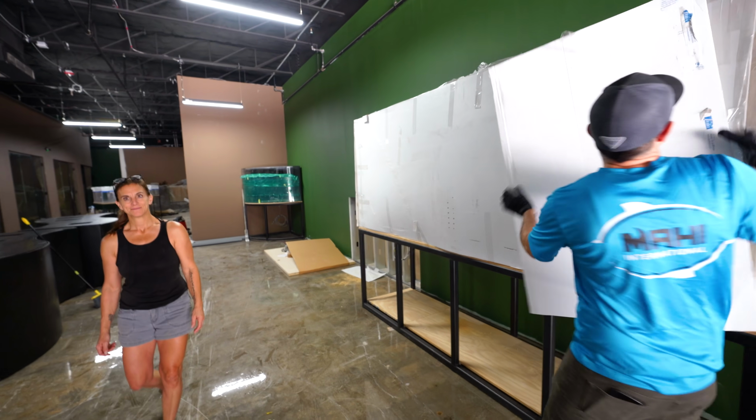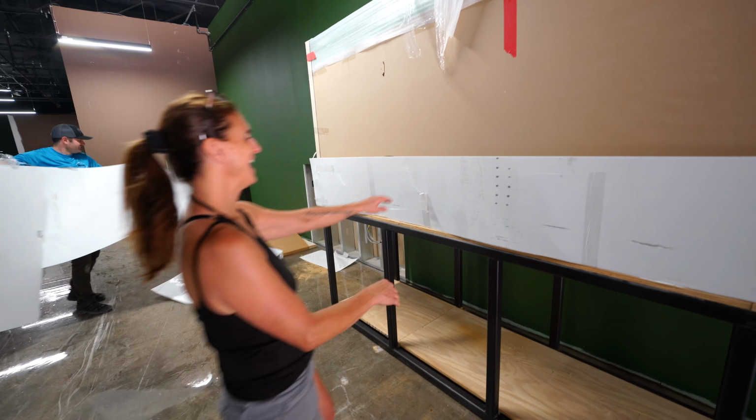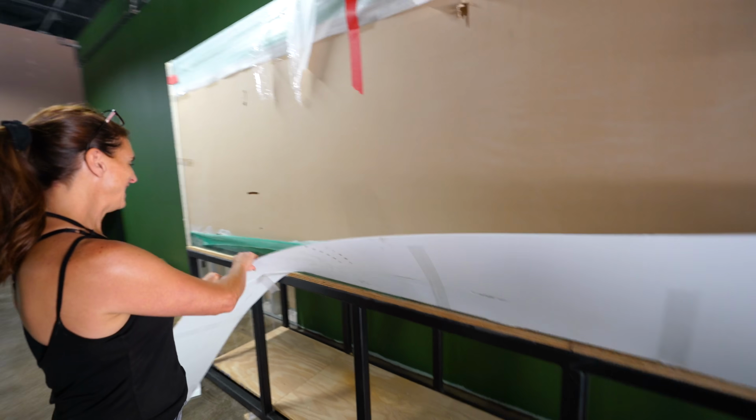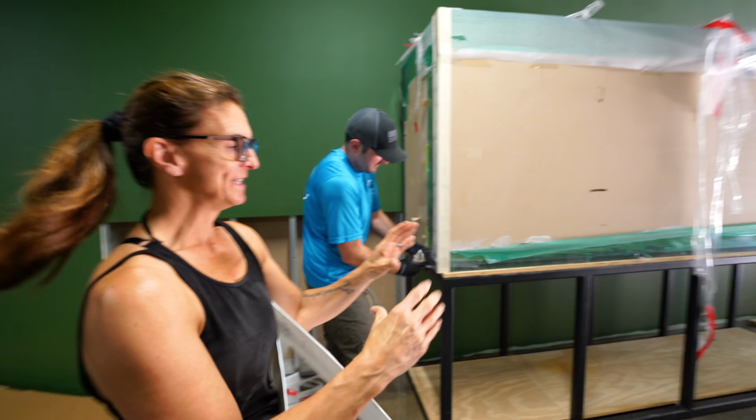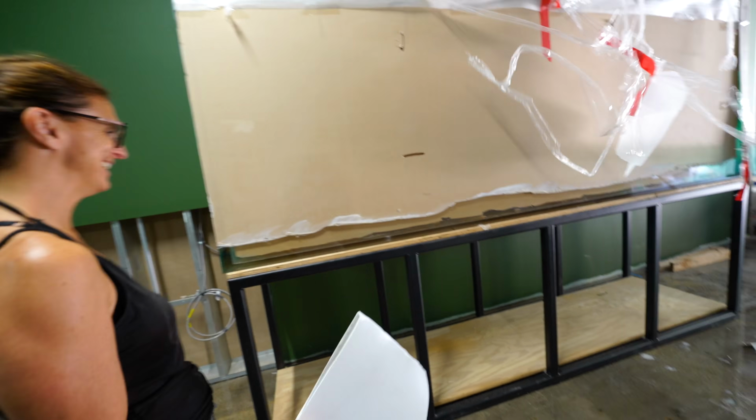I kind of like the white cardboard though, I'm not going to lie. Yeah, I'm going to miss it. Oh, thank God, there's brown cardboard. What's next, black cardboard? We're going to just keep unwrapping and the tank's going to be like a 10-gallon. That would be awesome. There's one beta fish. Oh, wait. Can you see?